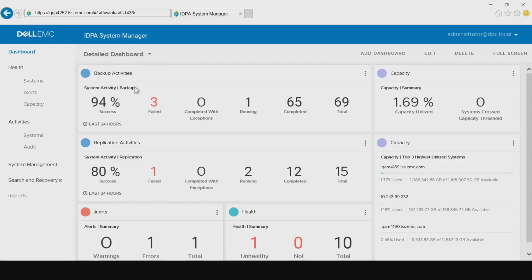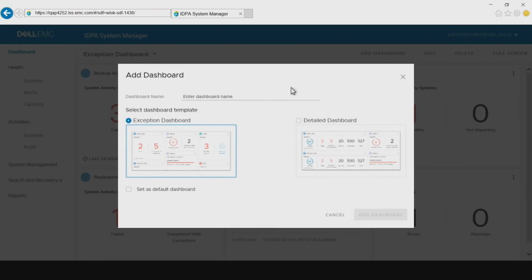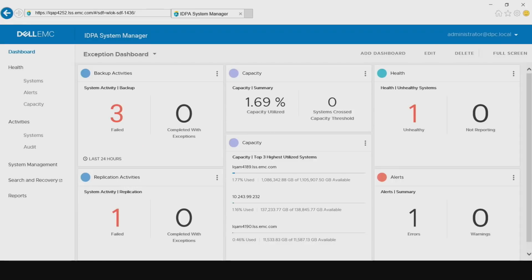We do provide a lot of configurability there. We can create a dashboard. We do have a canned dashboard which is only looking at the exceptions, but let's say you didn't want all these widgets and you wanted just something that you are interested in, you can configure that, add your own dashboard, figure out what are the widgets that you want in that dashboard. Again, pretty standard when you look at it from a dashboarding perspective. And that flexibility is available here.